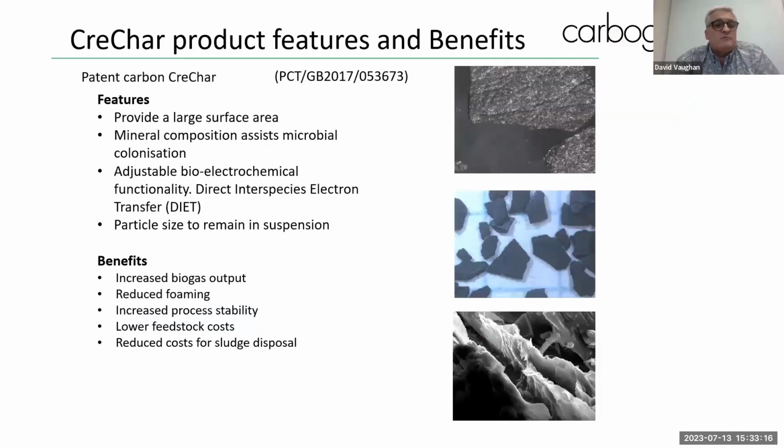I see a lot of you are biochar experts, so you'll know more about this than I do, but we're looking at a material that has a large surface area and mineral composition, which helps microbial colonization. We're looking for the microbes to colonize this material and be evenly distributed throughout the AD system. With an electrically conductive material, there is some evidence in the literature that direct interspecies electron transfer, which is electron transfer between microbes, either by contact or through electrically conductive material, may be one of the modes of action for biochar in the AD system.